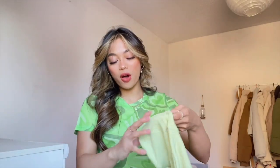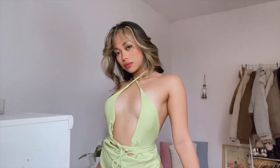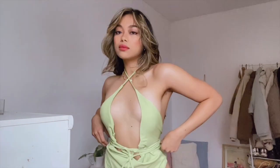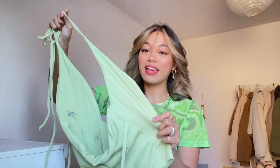This is actually our last bikini. This again is a one piece. This is a showstopper. Don't get fooled, this is super duper sexy. This is out of my comfort zone. The quality is amazing. Again, it's super thick. Love how it's like a crisscross top. It just gives more of a sexier look.